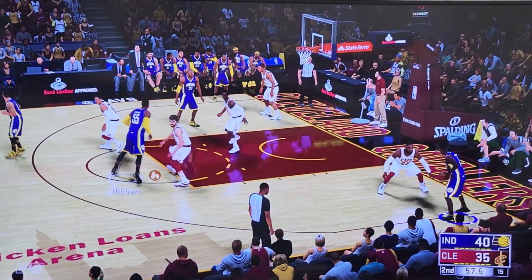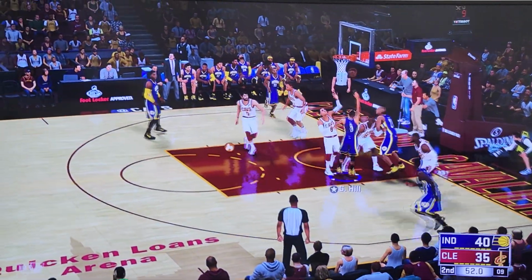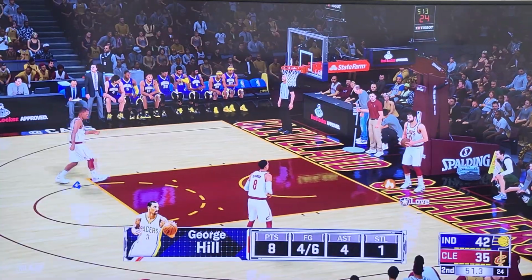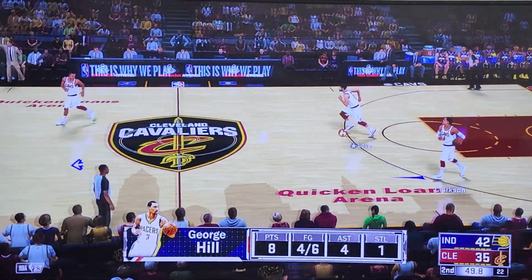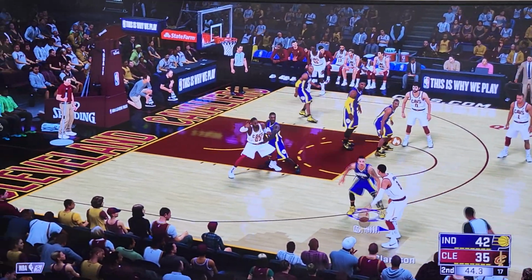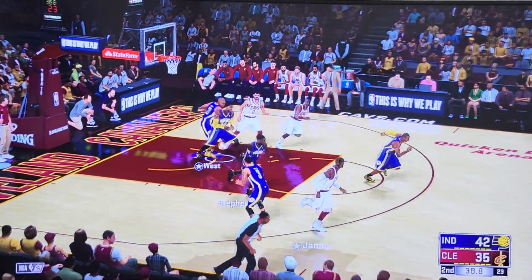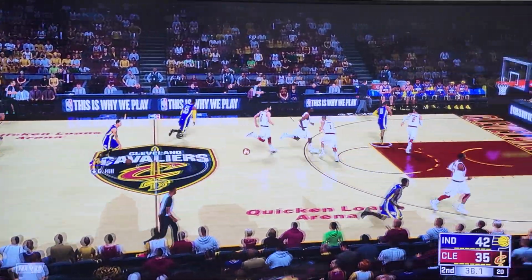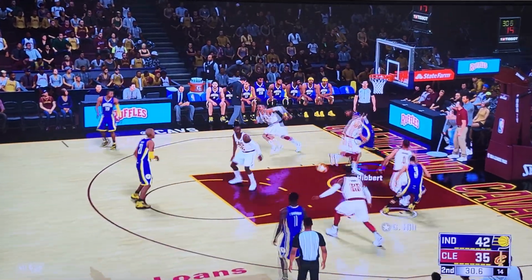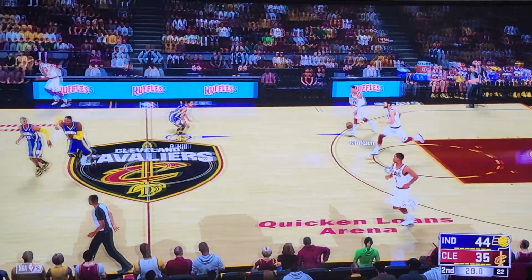Hibbert dishes to Stevenson. Hill against Clarkson. And the basket by Hill. Hill's got 8 points. 51 seconds left in the first half of basketball. Clarkson kicks to James. Over Stevenson. And it's James missing. 2 for 1 opportunity here if they want. Hey, no doubt, Kevin. If I'm them, I go for it. Hibbert gets the bucket. And it's a 9-point Pacer lead.